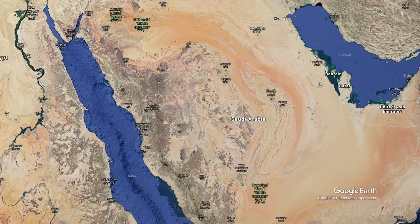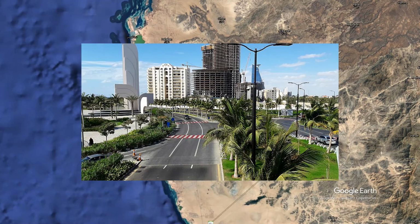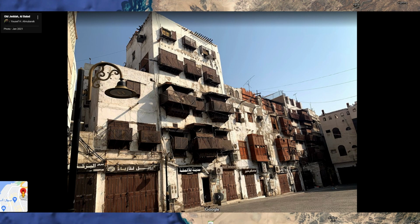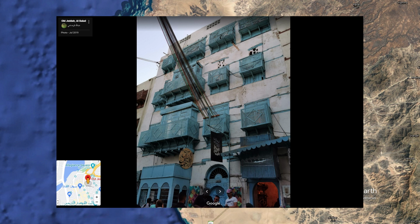If you want to go and see Saudi Arabia for yourself, I now present to you some exciting travel suggestions. You can start your adventure in the city Jeddah. And what is interesting about this city is that it's both really modern but also old. Old Jeddah, or El Balad, was founded in the 7th century. This is really old. These buildings are up to 500 years old and they're being restored.